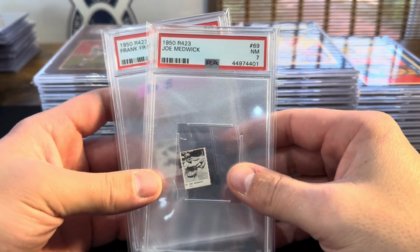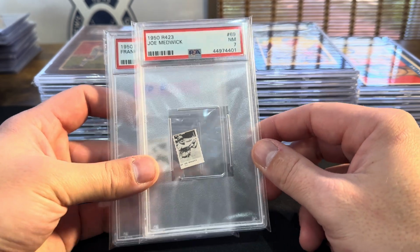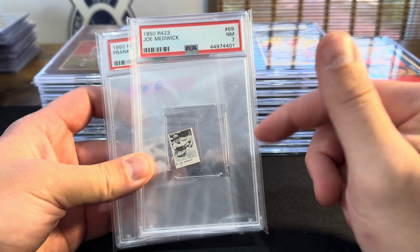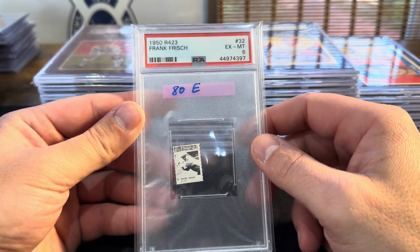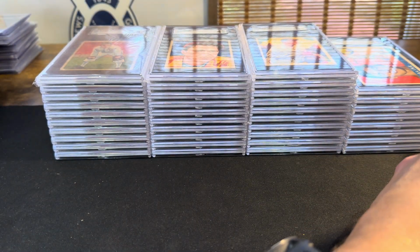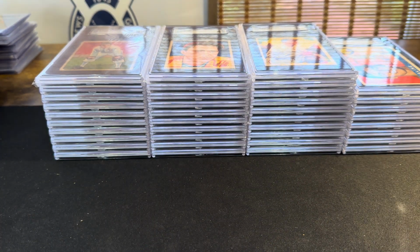And then we got these last 2 here, 1950 R423s. Don't really see these too often. The Joe Medwick will go in my Hall of Fame collection. Kind of a lesser known Hall of Famer, but PSA 7 there. And then 1950 R423 Frank Fritsch PSA 6. I'll be reselling this to another Hall of Famer. So those were all the pickups that we made. Again, about $2,600 in pickups.